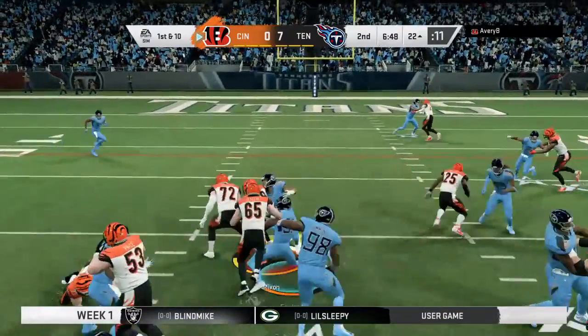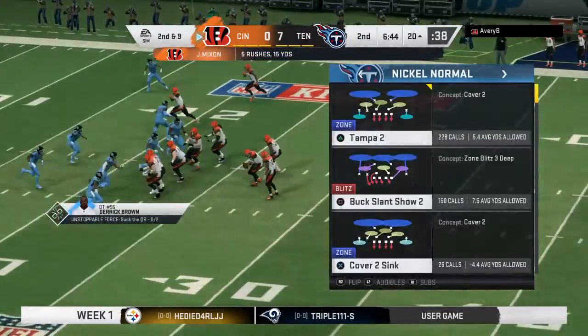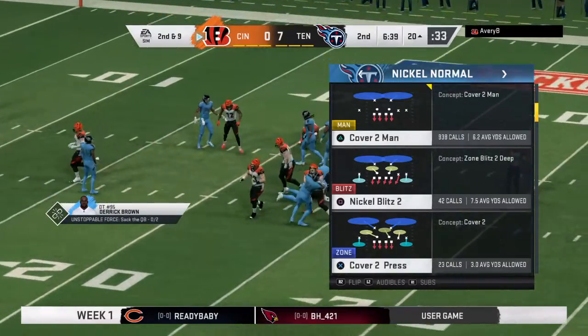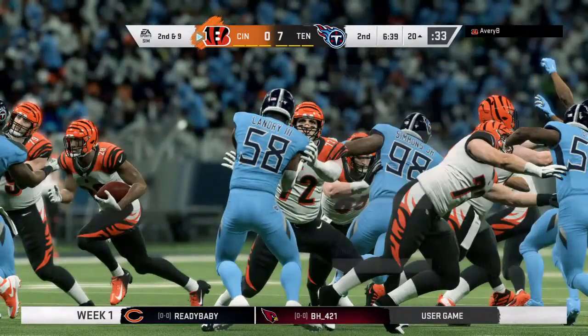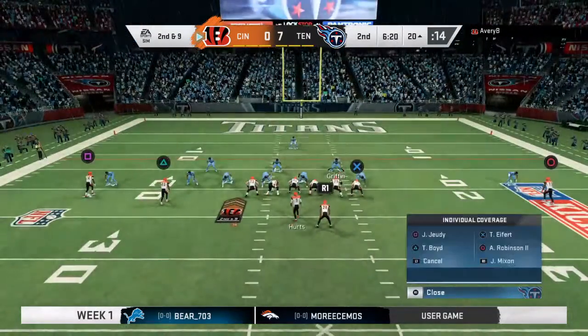On the delay, it's Mixon. And not much to speak of there. Maybe a yard down to the 12. It hasn't made much of an impact in the running game thus far. And after that last run, not much is going to change in that area. He hasn't been able to get anything going, and really the offensive line not helping him much.